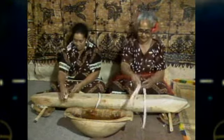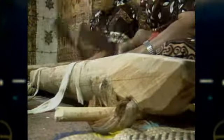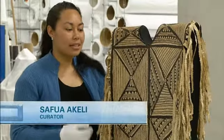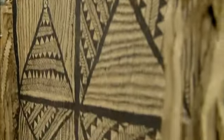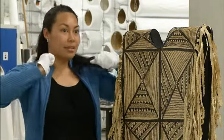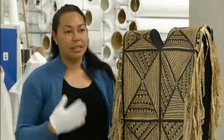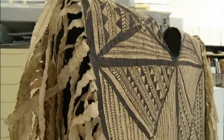Tapa is cloth material made by beating the inner bark of various trees. Pacific Islanders use this material to create different clothing styles, and this is an example from Niue. This here is a tiputa, or a poncho, made from tapa. So this garment is placed through the head and worn to cover the upper body. It's a form of modesty, really.